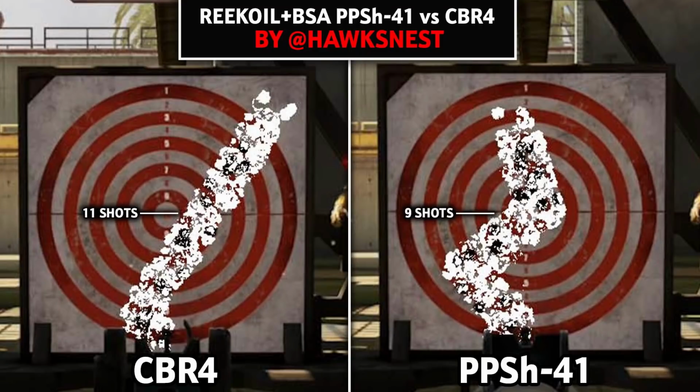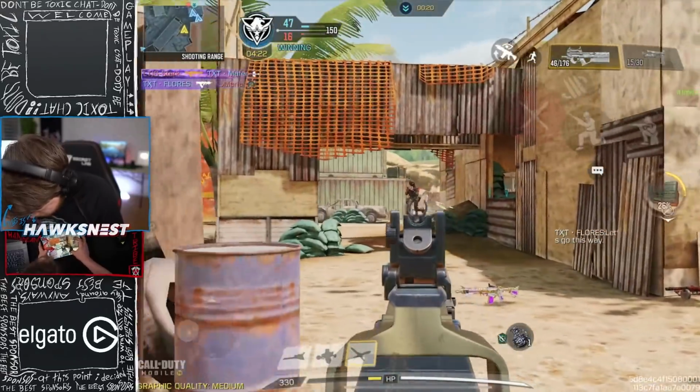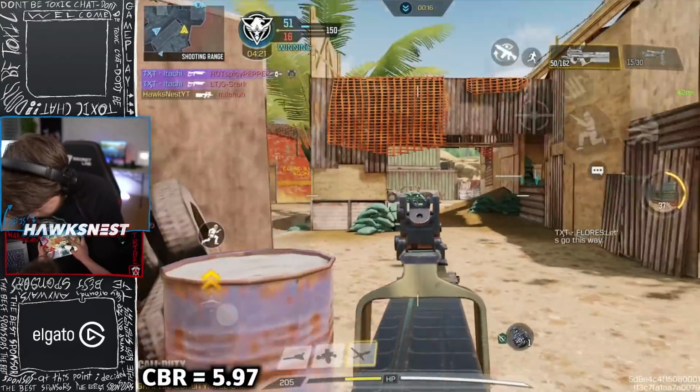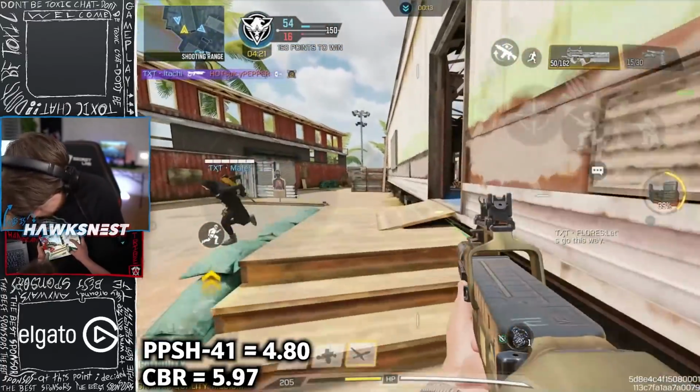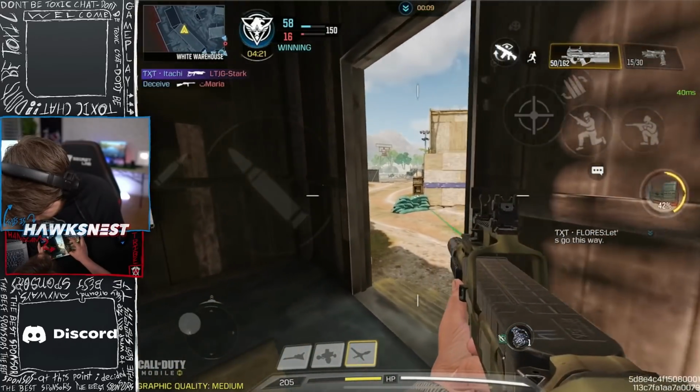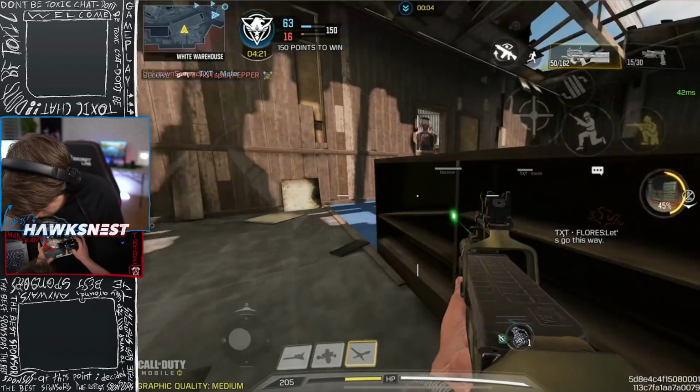If you're looking closely, you can also tell that the bullet spread of the CBR4 is much tighter than that of the PPSh. If we converted that into numbers, we would get a BSA score of 5.97 for the CBR4 and a BSA score of 4.8 for the PPSh, which, based upon these scores that were provided to me by Dre1, would mean that the CBR4 has about 25% better bullet accuracy than the PPSh.